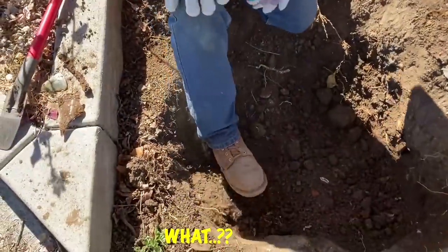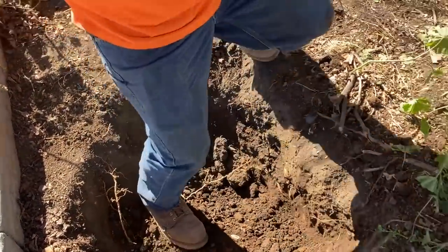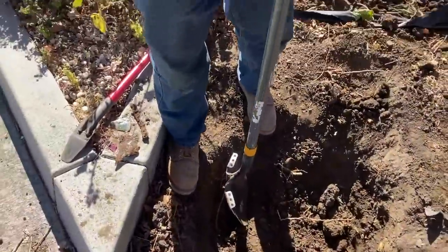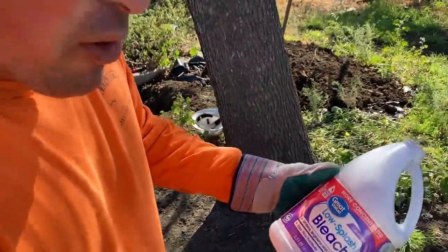Oh, I think it's the opposite. Wait, did you probe this lot a couple days ago? Oh, I stopped when I probed the real hole over there, though. So we'll go dig your real hole. Ned, check it out. You just dug this up. Oh, it's a low splash.